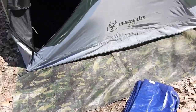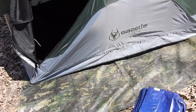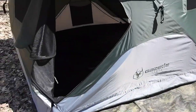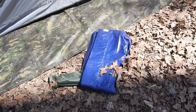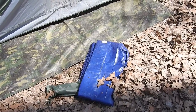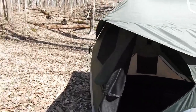I believe the inside is 94 by 94 inches. And I'm 5'9", and as you can see, I was standing up in there with no problem. Well, 5'8", 5'9", depending on which mugshot you're looking at. But I tried folding this, taped it off with some white duct tape, just to mark that that's my floor tarp, and I'll get it set up the rest of the way. But man, look at this campsite.